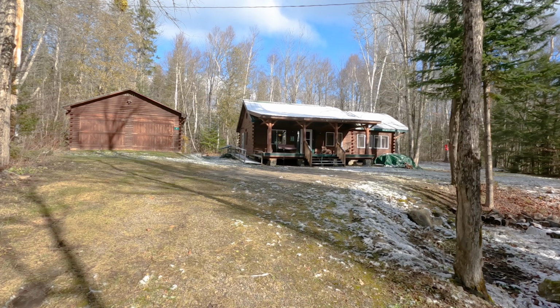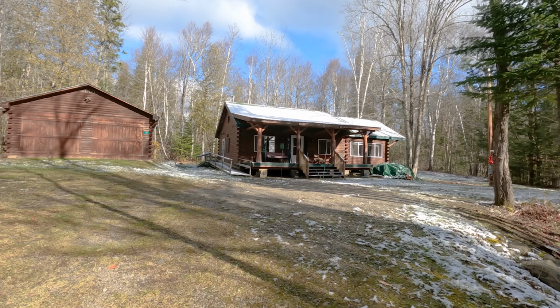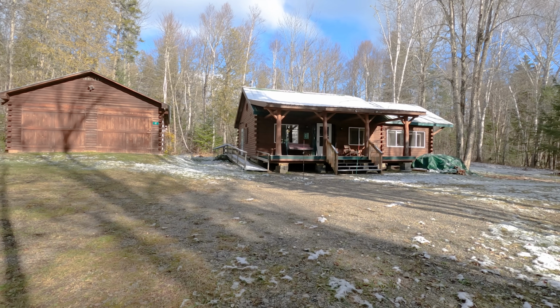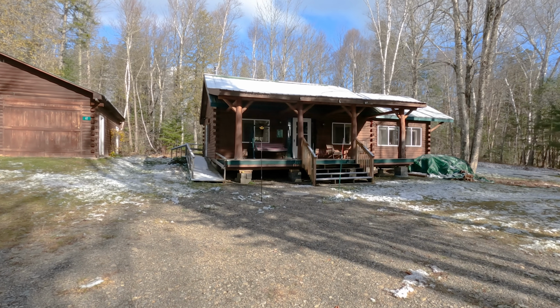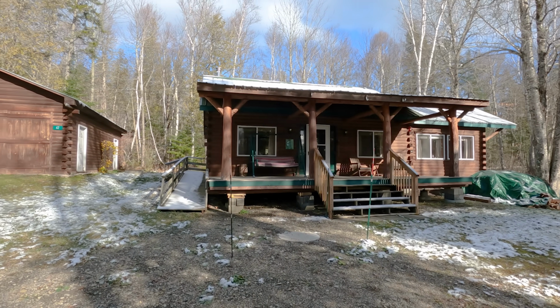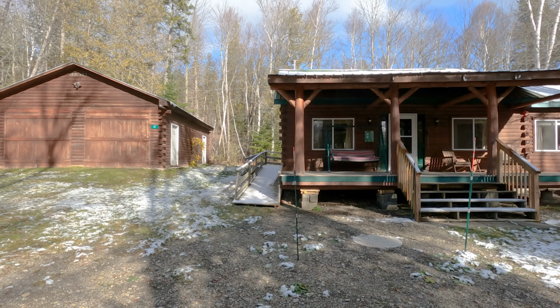But here's a look at the exterior. It's a 1,236 plus or minus square foot log cabin. It is built seasonally. It does not have a full foundation. It's on a crawl space. As you can see, it would just take a few small tweaks to be able to live here year-round, which would be pretty easy to do because you do have utility power here.